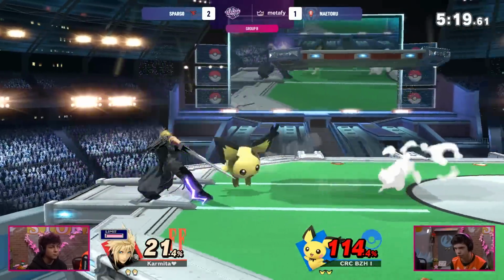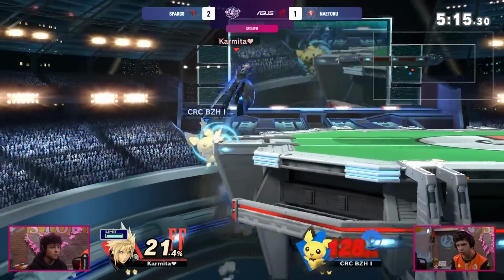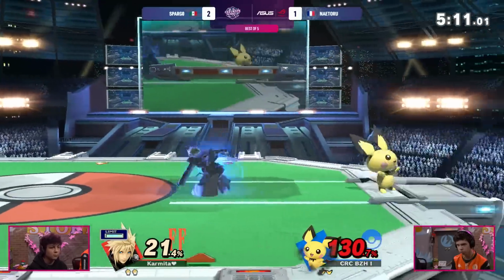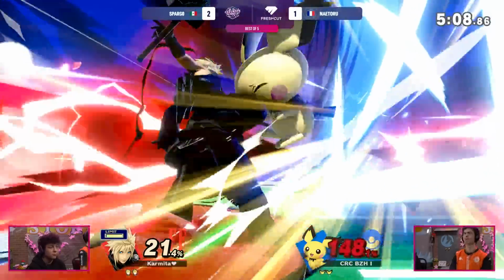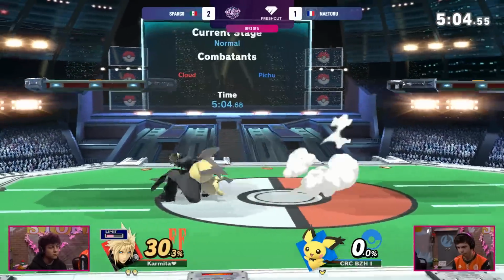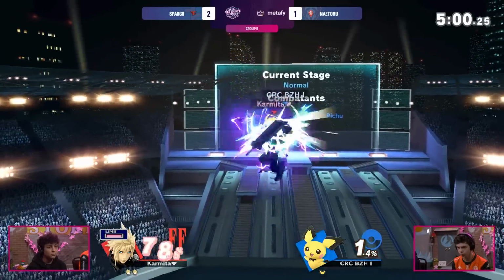Big punish. This might be... Oh my god, down! That was so good. It's the issue with all the multi-hits that Pichu has. Limit right here. Oh my goodness, what an awareness. You called it out, you said it there. He just knows. We gotta stop rolling in. That's another sort of direction.